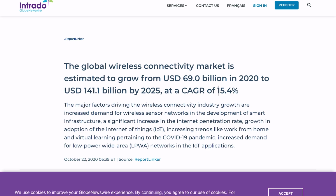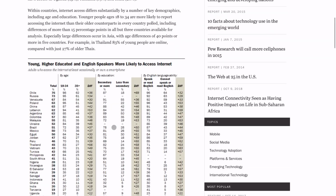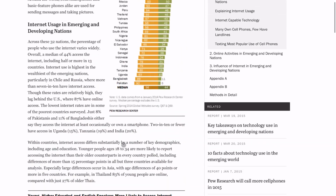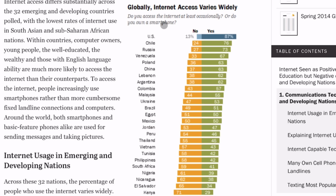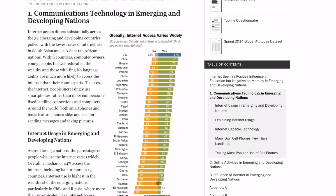Now, to you and I in developed markets, this might seem insane because everybody's already connected to the internet, but simply not true. This is another article that has lots of data. I'll leave it all linked down below. But just this first one, this is a global view of internet access by country. And yes, in the US, a lot of people do have an internet connection, although not everybody. But as we go down the list, many countries still have a long way to go to connect their population to the internet. And this is all potential growth for American Tower Corporation.